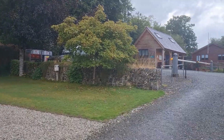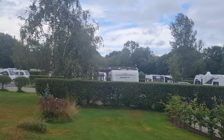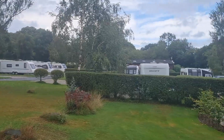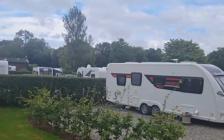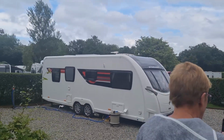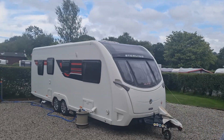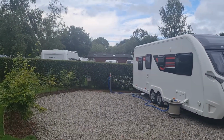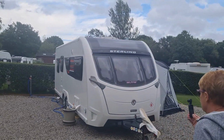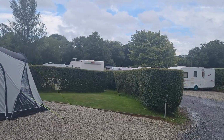And if I turn round, you don't have to worry about looking into other people's front windows. All the pitches are really well offset, and this one here is a plus size pitch, so again, massive room for a large car, big double axle caravan, and an awning and a grassed area.